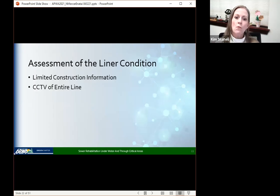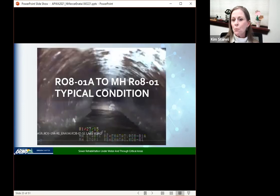So we then decided to do an assessment of this existing liner. At the very beginning, this was just a CCTV analysis that they had done, but they had done the entire line. Next slide. And here's a picture. We're now in the 27-inch pipeline that is along in front of the homes. This is just a snapshot that I took from the CCTV video. We're approaching an angle here, and you can see that the liner was in pretty good condition where we were not in the angles. Next slide.